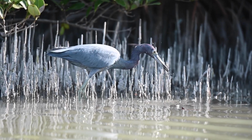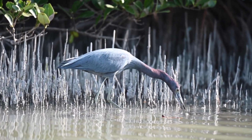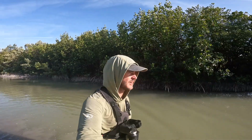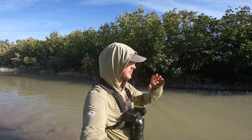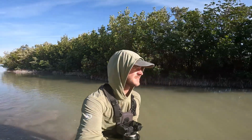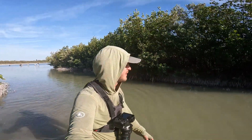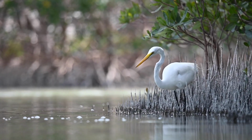I do see a great egret up ahead, so I'm going to try and see if I can get some footage of him doing some hunting. They're a little slower, more methodical than the reddish egrets or even the tricolored heron, so kind of a fun bird to watch, but the patience really pays off with this particular species. Oh, I'm not quite close enough to nail a good shot yet, but it looks like he's lining up for a fish. Just a spectacular day out here though.